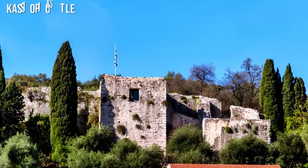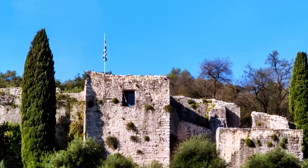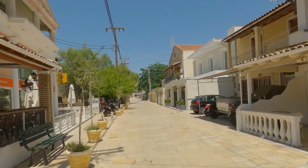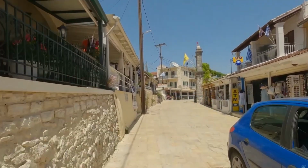But that's not all. Kassiopi Castle stands tall as a reminder of its rich history, adding to the village's allure. As you stroll through the picturesque streets, you'll uncover unique experiences and delightful surprises that make Kassiopi truly special.